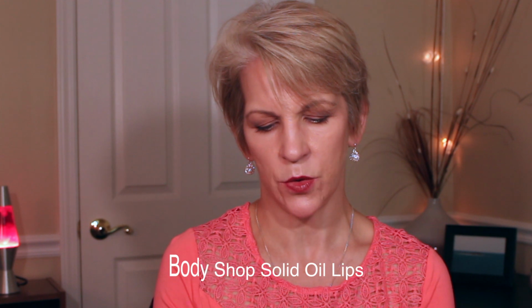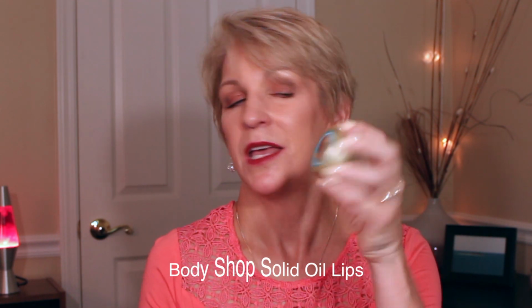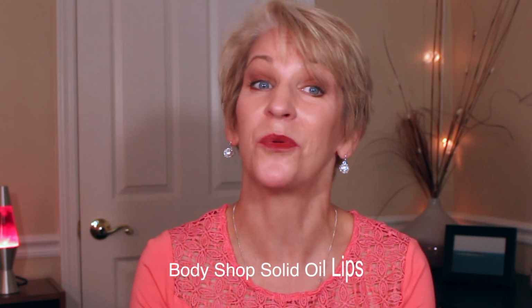And then in the morning, I typically take, and I didn't bring it with me, a little Vaseline. I usually put it just around the corners of my eye here, and also a little bit on the corners of my mouth. One of my favorite lip balms I've also been using lately is from the Body Shop, and let me see what they actually call this. The Solid Oil Lips. It's the argan oil one. They have a couple different flavors, scents. I don't know what you call that. Just a little tub here.